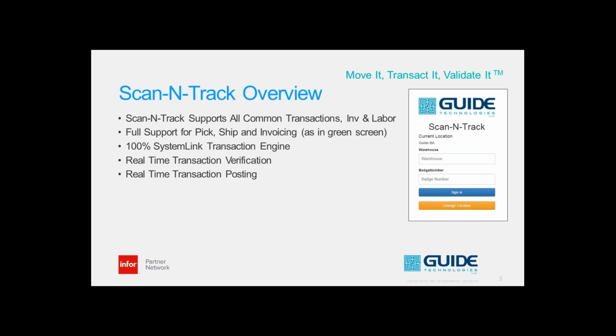So if you were to get a warning or an error message in a PowerLink or a green screen session, you would get the same thing back on the mobile device in Scan and Track. But if it passes the edits, then it automatically posts it, and we'll definitely show you that today and how fast that interaction really is.